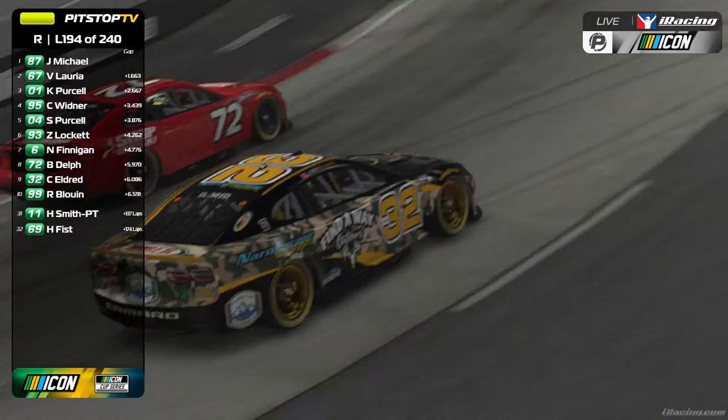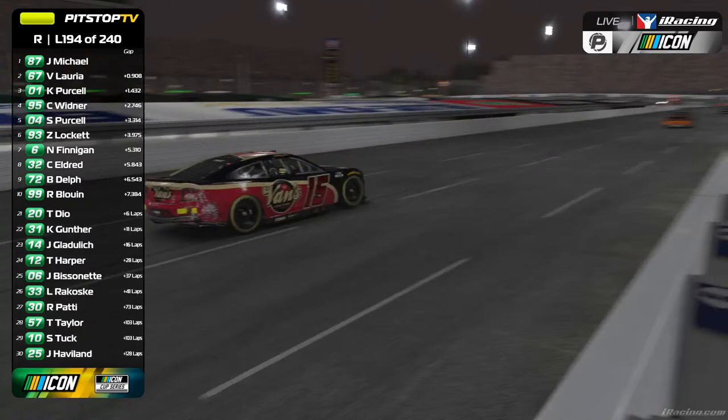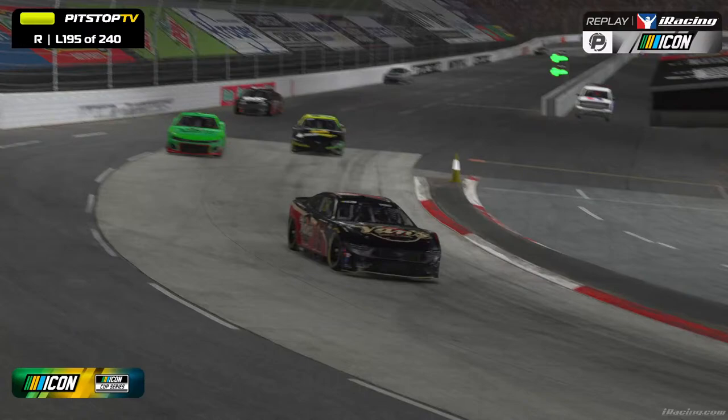And, oh, I'm not sure where this is going to be. It might not really be for Dio. Maybe Jennings? Well, Jennings still up there. He's right behind the cars we were just looking at. It was somebody clearly who had a quick spin and got back going. Here's from the fisheye camera on the top of the roof, and it was Corley in the 88. Again?